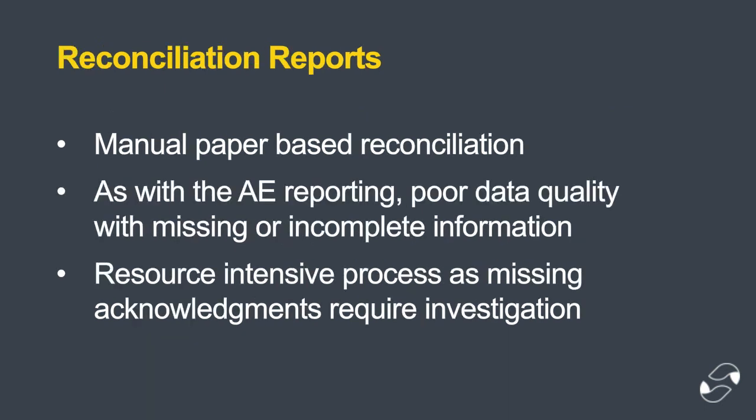The last safety reporting requirement that could be improved through a digital solution was that of reconciliation. Our partners were required to submit monthly paper reconciliation reports listing all adverse events reported to Gilead during that time period. Given this was also a manual process, the same challenges seen with the paper-based adverse event report form regarding poor data quality were seen with the reconciliation reports. Missing or incomplete information would require an investigation to confirm receipt of the report by Gilead, particularly if the Gilead case number for the report was missing.